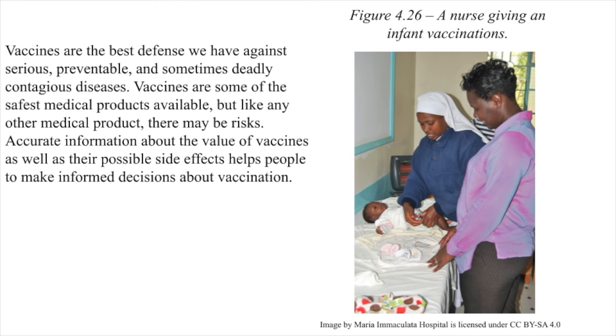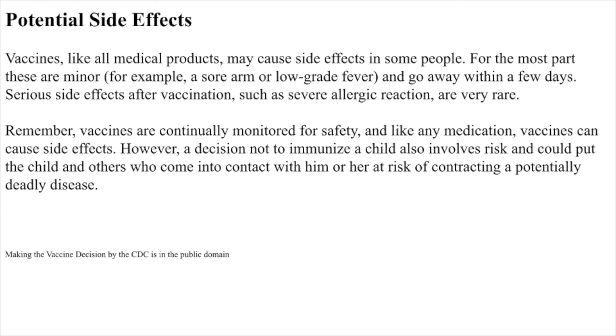Potential side effects. Vaccines, like all medical products, may cause side effects in some people. For the most part, these are minor, for example, a sore arm or low-grade fever, and go away within a few days. Serious side effects after vaccination, such as severe allergic reaction, are very rare.